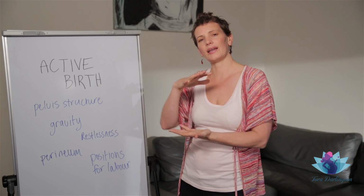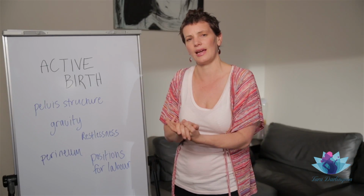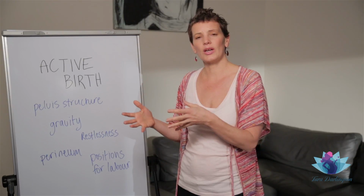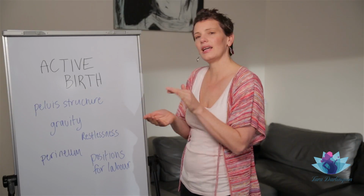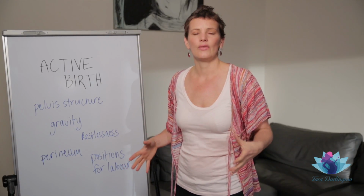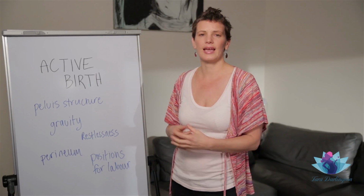Also, when we're lying on our back, there's a major artery that runs up along near the spine, and the baby can press on that and reduce the oxygen flow to the uterus and to the baby. So what we see is sometimes babies going into fetal distress because they're not getting enough oxygen. For all intents and purposes, it makes no sense at all for a woman to be on her back in labour, and it makes every bit of sense for her to follow her body, give her body what it needs, turn inward, listen to the baby, listen to her body, and just move around as she feels she needs to.